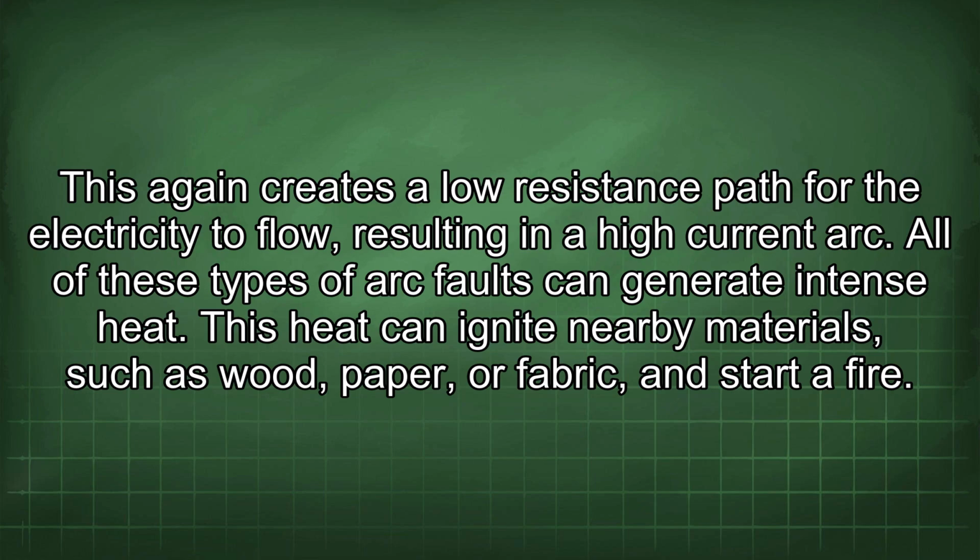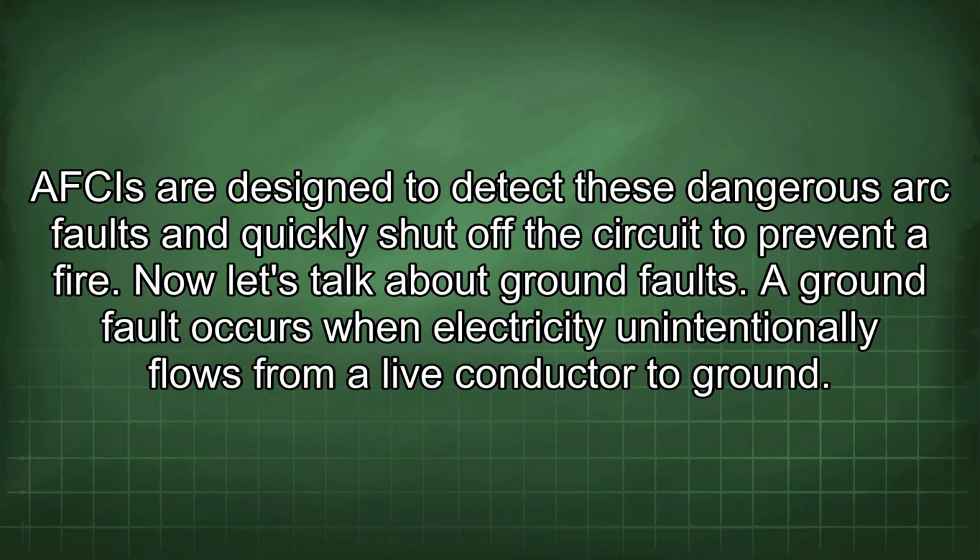All of these types of arc faults can generate intense heat. This heat can ignite nearby materials such as wood, paper, or fabric, and start a fire. AFCIs are designed to detect these dangerous arc faults and quickly shut off the circuit to prevent a fire. Now let's talk about ground faults.